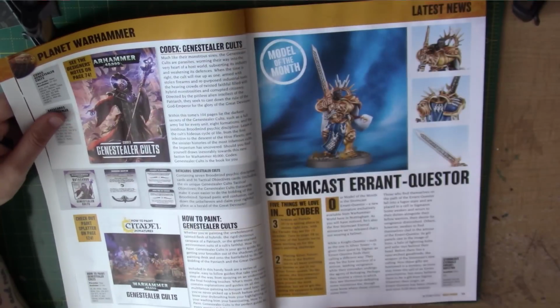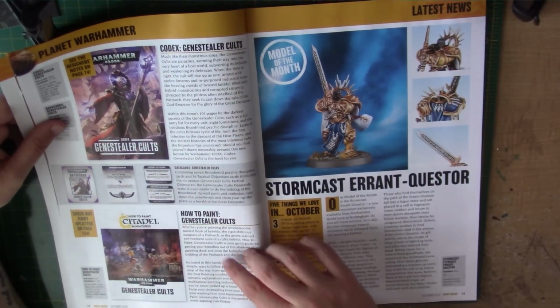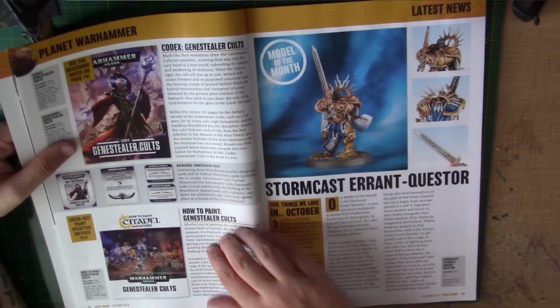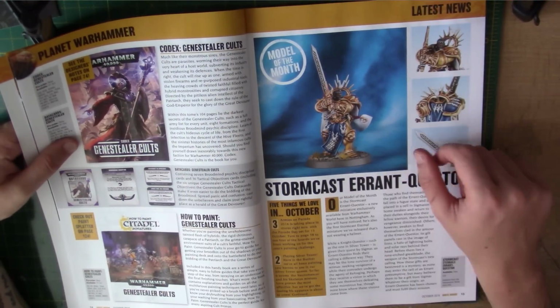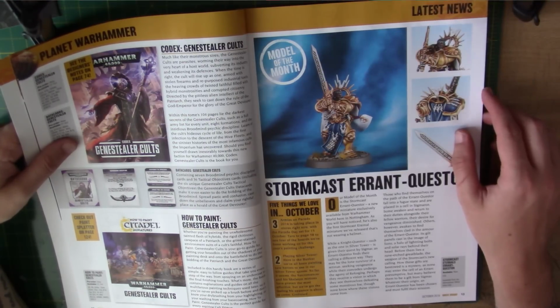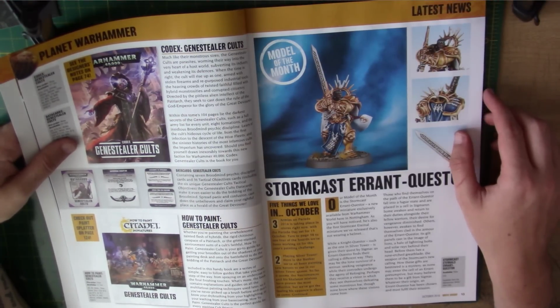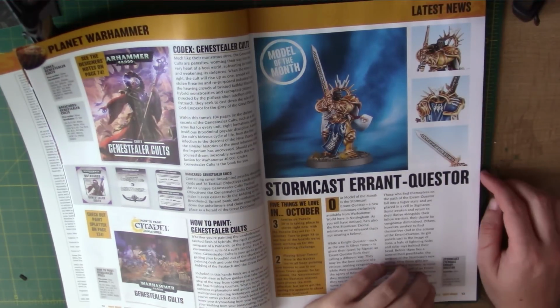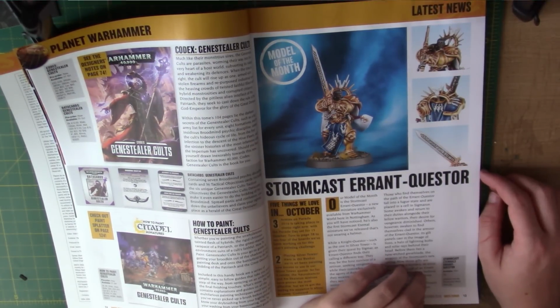Then of course there's the codex, data cards and how to paint. It's rumoured that these are the last set of data cards available, and they're going to be discontinued soon. For shame, I do quite like using the data cards, but I think maybe GW are going to try and push the app a bit more.